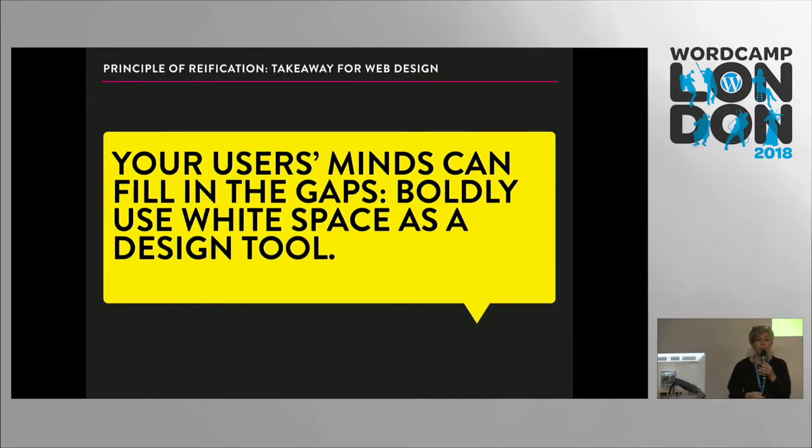So the main takeaway for web design from the principle of reification is that your users' minds can fill in the gaps. So be bold using white space as a design tool.